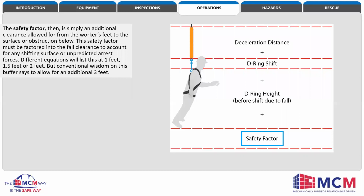The safety factor then is simply an additional clearance allowed from the worker's feet to the surface or obstruction below. This safety factor must be factored into the fall clearance to account for any shifting surfaces or unpredictable arrest forces. Different equations will list this as 1 foot, 1.5 feet, or 2 feet, but conventional wisdom on this buffer says to allow for an additional 3 feet.